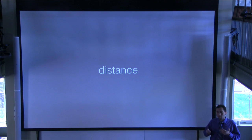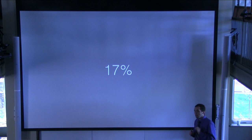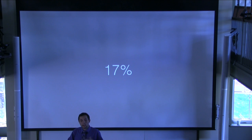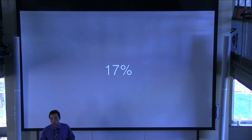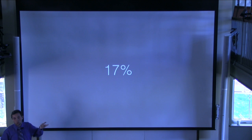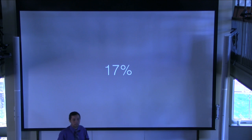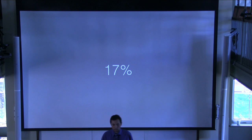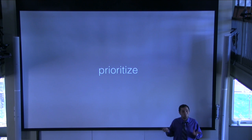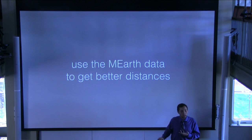my work with trigonometric parallaxes, only 17% of the nearby northern M-dwarfs had a trigonometric distance measurement. And so if we found a transiting planet in front of one of these stars, or orbiting around one of these stars, there was an 83% chance that we didn't know the distance to the star, and we didn't have a good assessment of its mass and its radius, and therefore we wouldn't have a good assessment of the mass and radius of the actual transiting planet itself. And so, if we want to be able to pick and prioritize which stars we want to look at and to understand the planets that we do find, we wanted to use the MEarth data to get better distances.